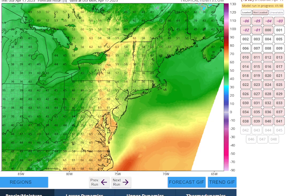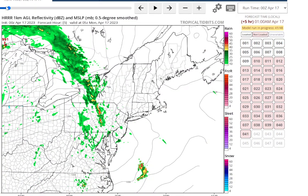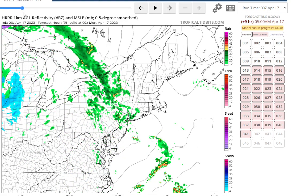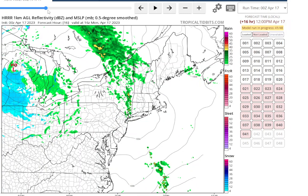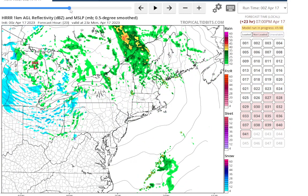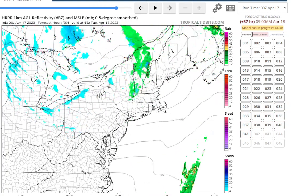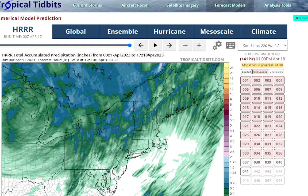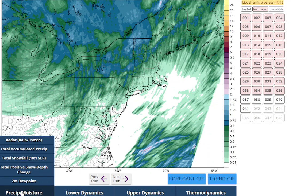So let's go look at the HRRR, and here we go. So you see those showers coming in for your morning tomorrow, and you'll be dealing with them in the morning. And then by later in the day, by the afternoon, we dry out. The sun might even come out. And then after that, we're not going to be dealing with any precipitation for a while. But you'll see, not really going to be too much rain from these. Barely anything, unfortunately. So that's the problem.